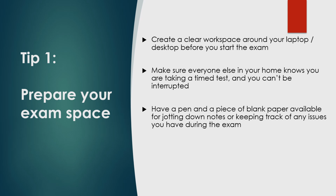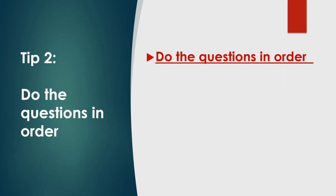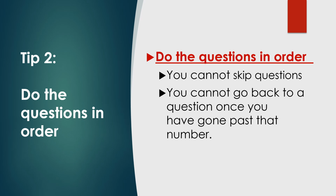You can jot down notes, and if you have any issues in the exam, or you come across something that you can't explain or get through, jot down where you are in the exam so that we can go to Test Out and see if we can get your issue resolved. Take a bio break before you begin the exam, and of course always have a bottle of water handy. Tip number 2, in taking the exam, do the questions in order. You cannot skip questions or go back to a question once you've gone past that number.